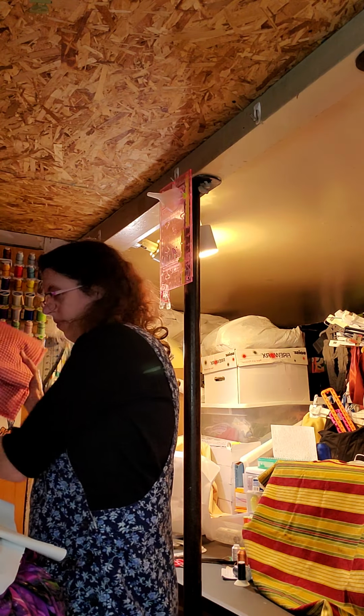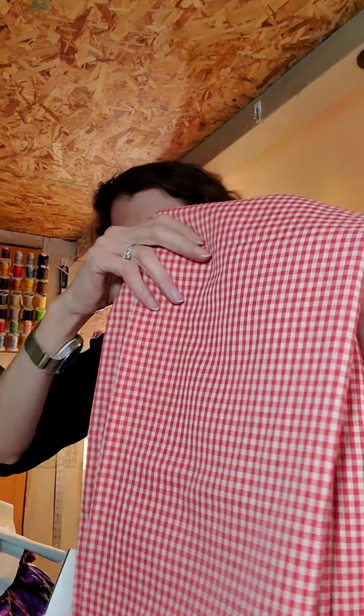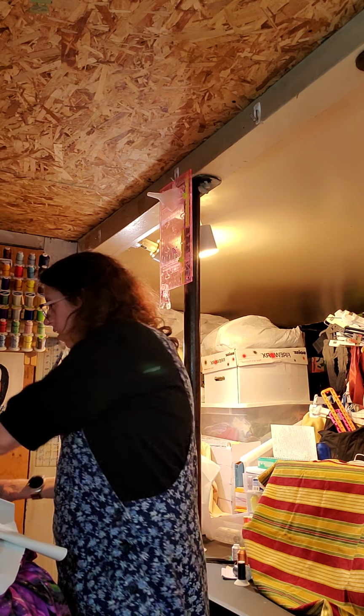Okay. And what else I got today? I got some red gingham fabric. And this one has 4 yards in it. And it was $4.99. But just have to sometimes. Alright, next. I'll show you the next big piece of fabric I got.